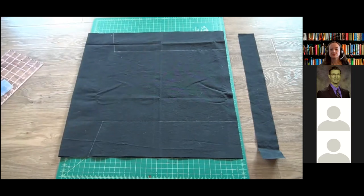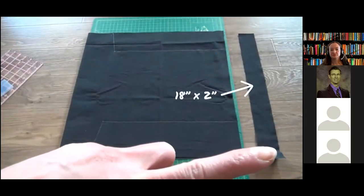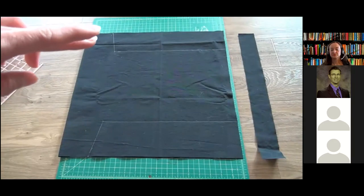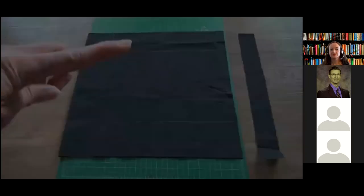And what I did, I'm going to show you how to put in a zipper for one of the pockets. So with the leftover material from my 18 inch wide piece, I just cut off a 2-inch strip, which is what you can see over here. So it's 18 inches long right now and 2 inches wide. Once we cut out the measurements for the pattern, I'll measure this distance again and then cut this piece to be that length to make sure.